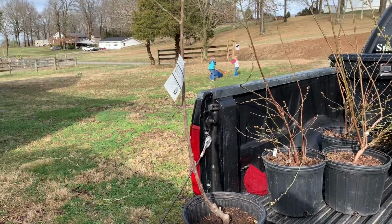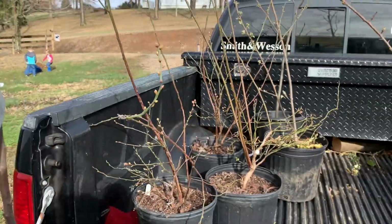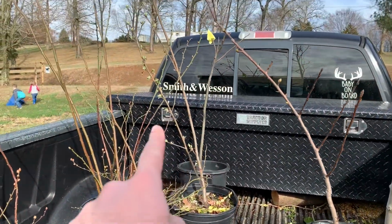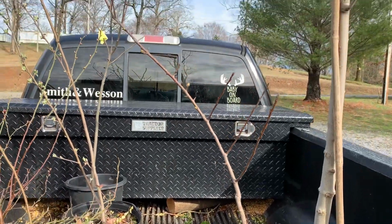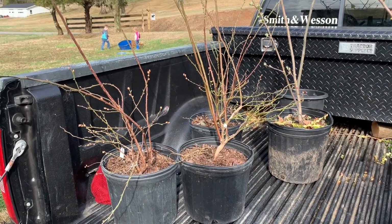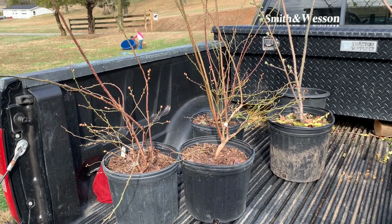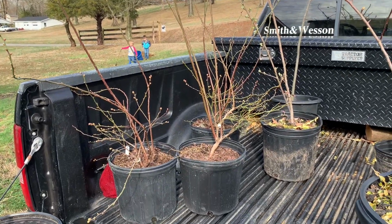This is they called it a June apple, Ein Shimmer apple. We also have what we believe to be a Honey Crisp, which has got the blooms on it right there. And we have a Kiefer pear. So we have 2 apple trees and a pear tree now, and then we got 3 blueberry bushes. We got a Tiff variety and a Premier variety. 2 of one and 1 of the other, I don't really know.